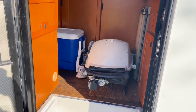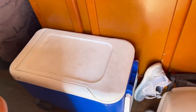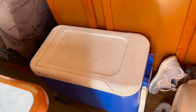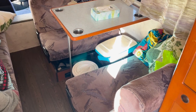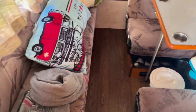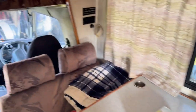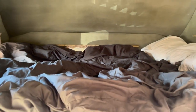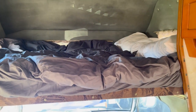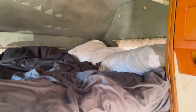So, right off the rip, we got the barbecue, cooler one with drinks and condiments. Then we have cooler two with food. Still same pillows, extra blanket. The bed is finally made. Looks a little bit crazy because it's a queen size of bedding in whatever size this would be, 1.5, a small 2.